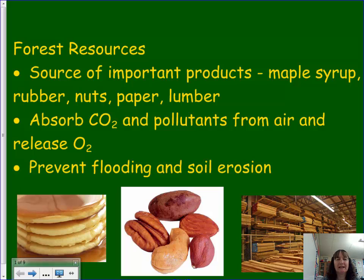You're going to take notes today on Environmental Science Notes, Chapter 3, Section 2, and this is on forests and fisheries. So first we're going to talk about the forests. Forests are a very important source of products for us. Maple syrup, if you want that syrup on your pancakes in the morning.